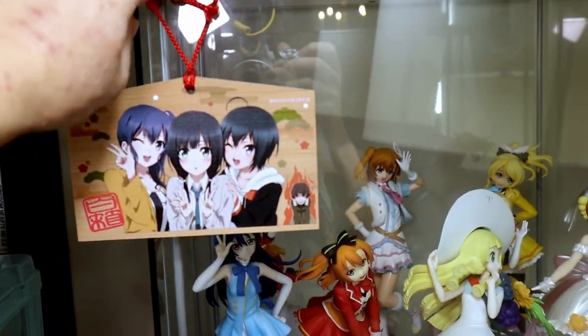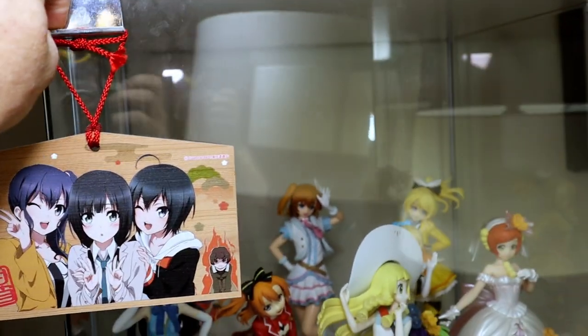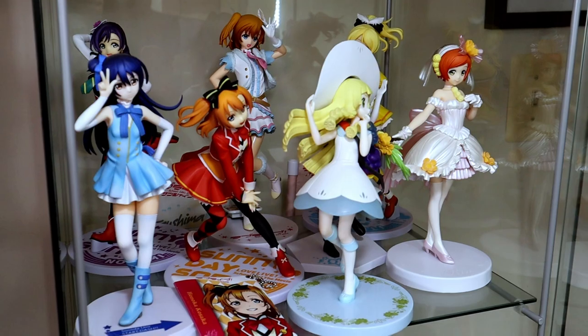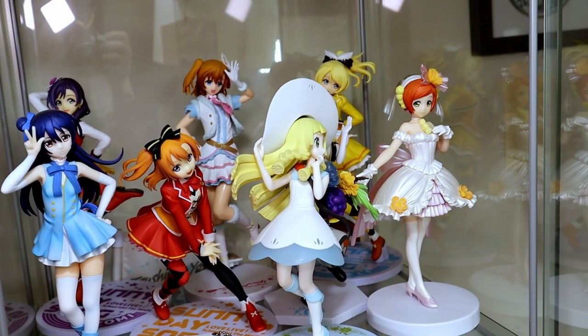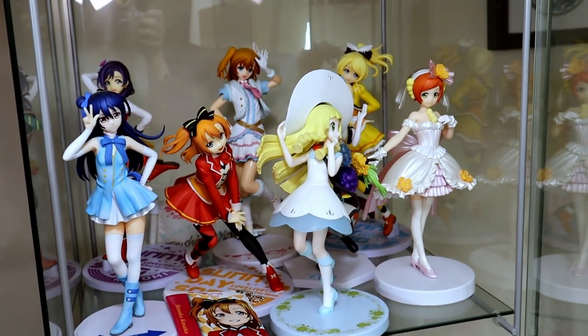Let's open up this desktop. Oh yeah, I actually got this in Japan, I believe. So mostly Love Live stuff, and then we have some random Lily. Yeah, I think we just threw her there because at the time we didn't have another spot.